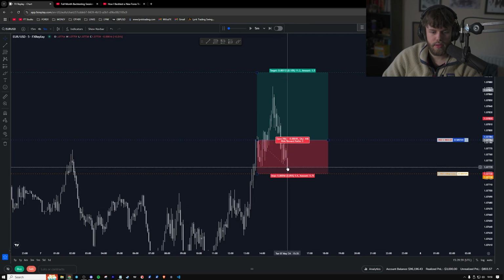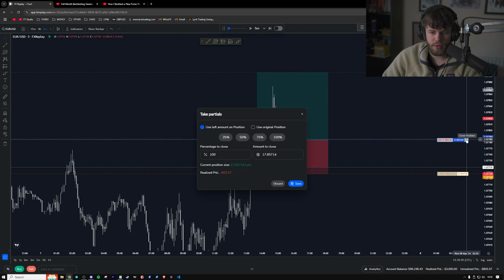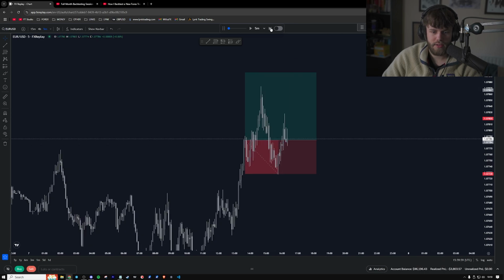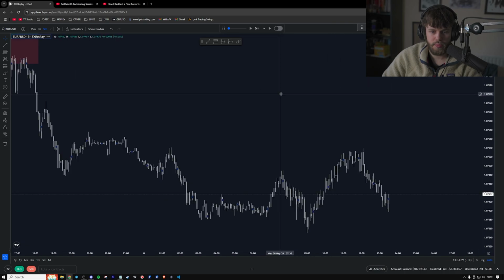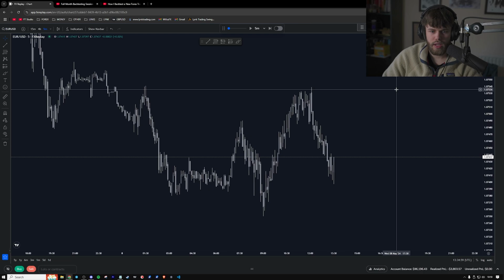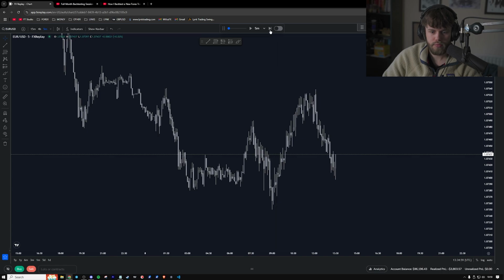Okay, so here, this is now basically a break of the previous structure, because we had a previous structure here and we have now broken out, so we can save ourselves 0.2% on this loss. It could go to TP after that, but it doesn't matter because we're out of the trade. Even if we can minimize our loss by 0.2%, 0.3% on many positions, out of 10 trades you're saving yourself 2 or 3% profit, which is great if you can actually do that.